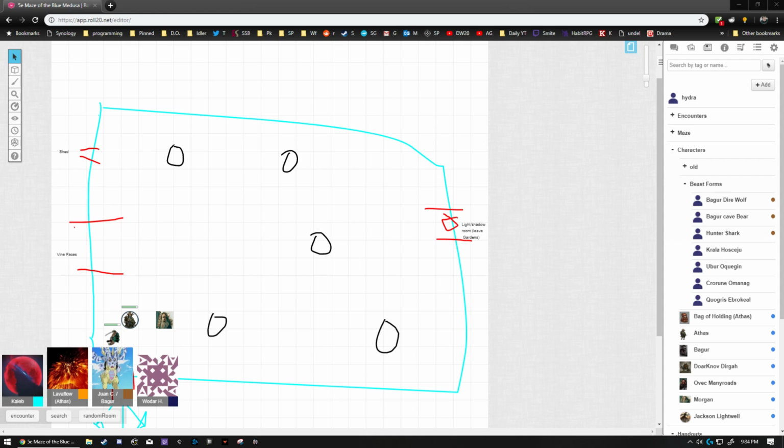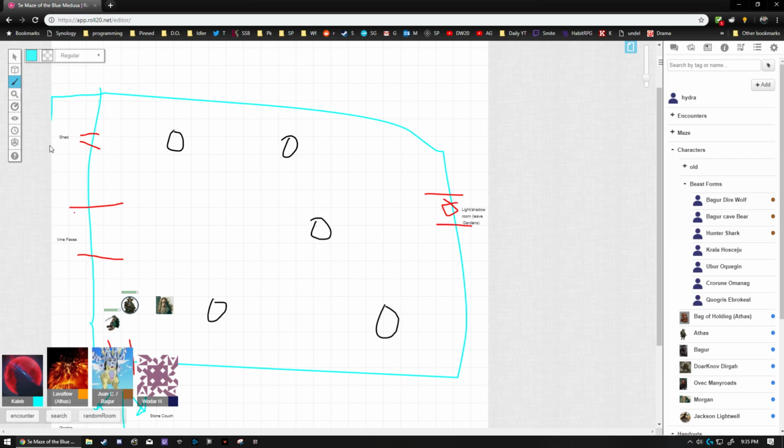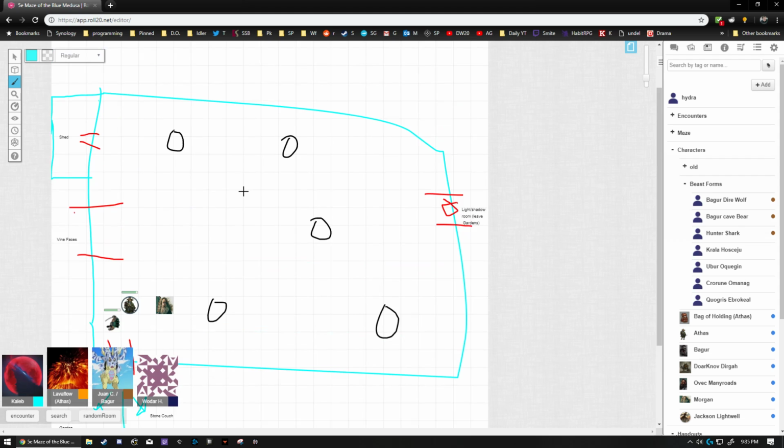Okay. It has been a couple weeks, but I think last we were exploring more of the gardens. You're not actually super far in, but you've got a couple of different directions ahead of you. If I remember right, which is debatable.